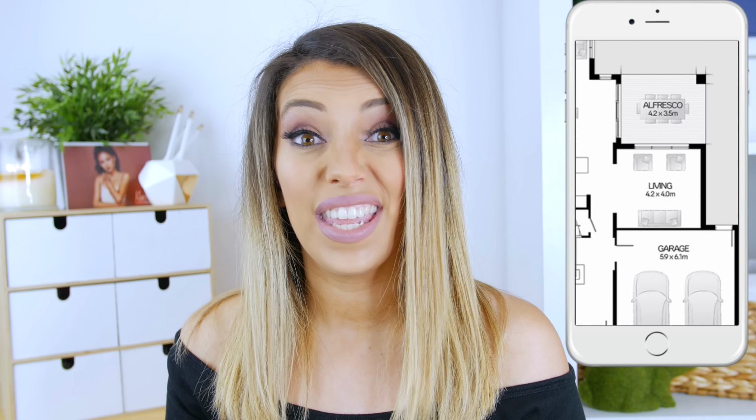A small table in the centre of the room where the kids can do all of their art projects, and then maybe a small couch in there as well, so, you know, at the end of a long day they can snuggle up on the couch and watch a little movie together.